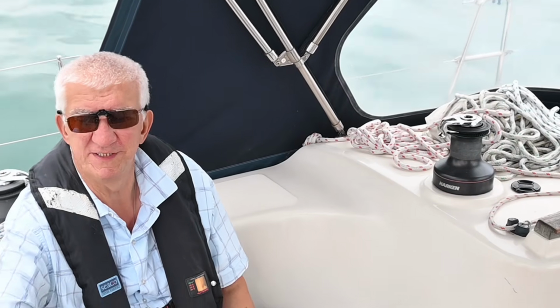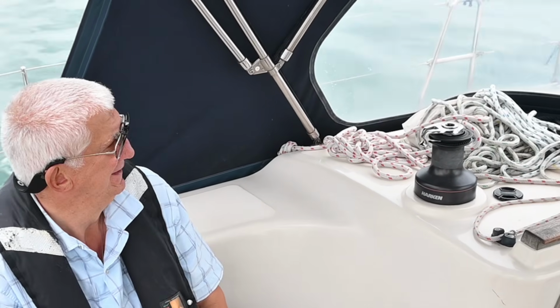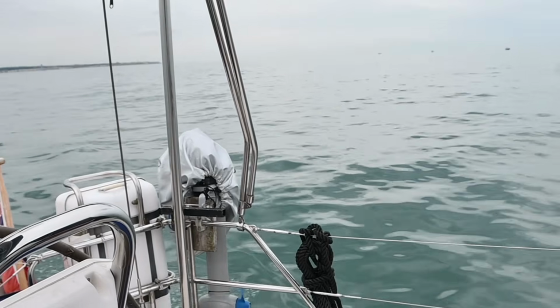We're slightly slowing down because they're coming round. They're pushing us this way now instead of pushing us up. Oh, okay. But it makes sense. They're coming round this headland. Oh, I see. If we were going up the Thames, we'd be fine. The headland there.